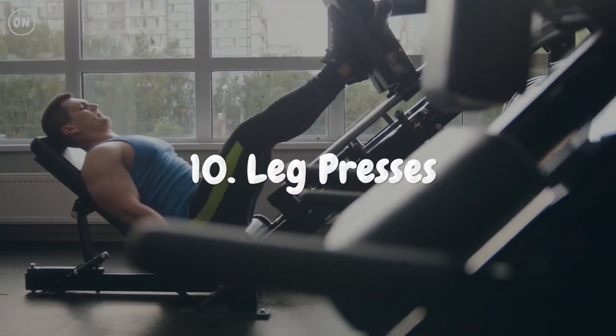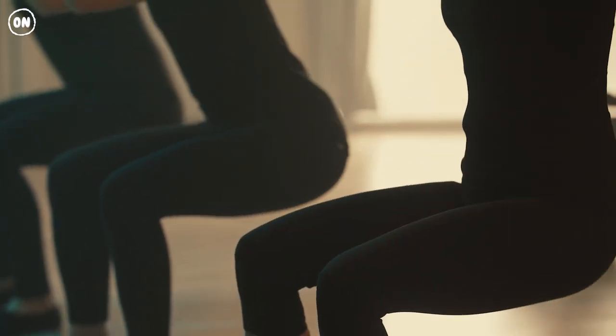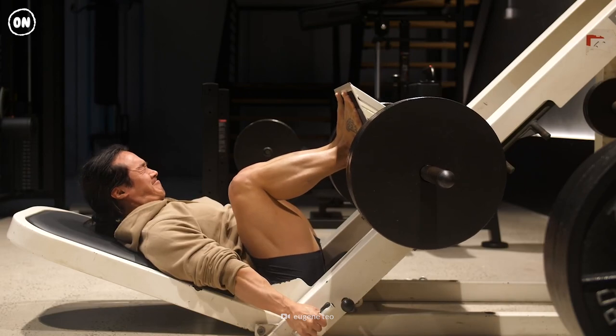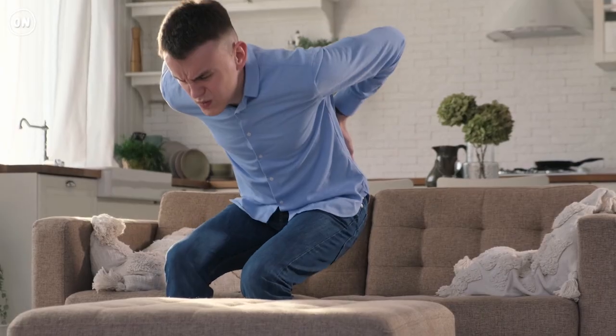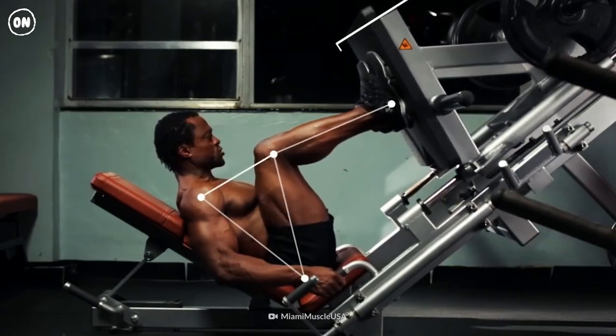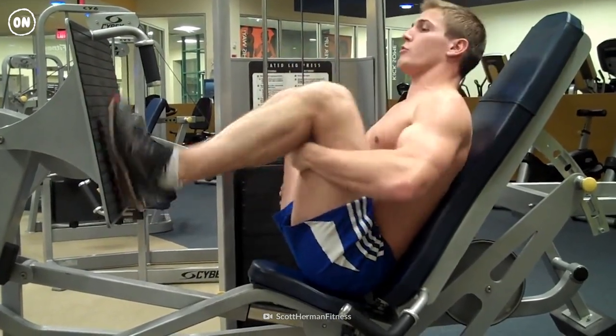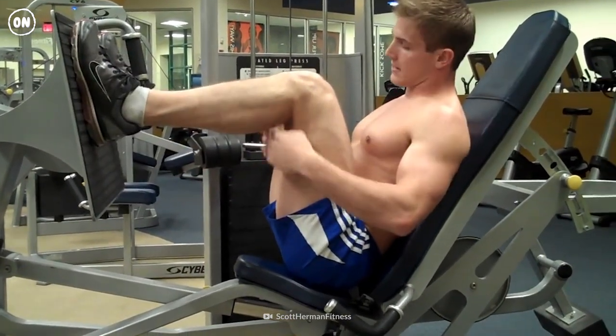Number 10, leg presses. Leg presses are great for strengthening your glutes and thighs. But starting with your knees too bent can injure your lower back. In the first position, your leg should bend less than 90 degrees. All that pressure is going to here. So what you want to do is put your feet up high, so you're at a 90 degree angle.